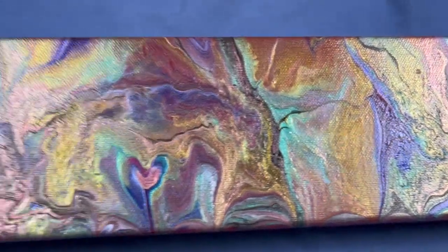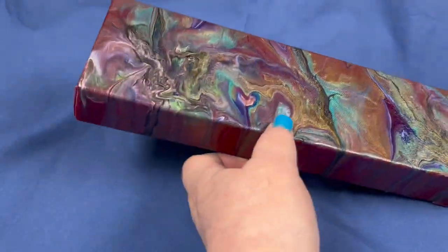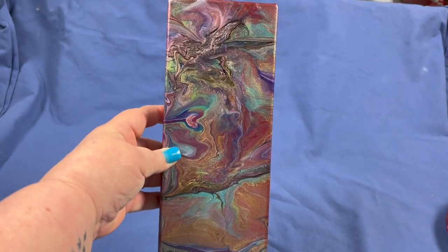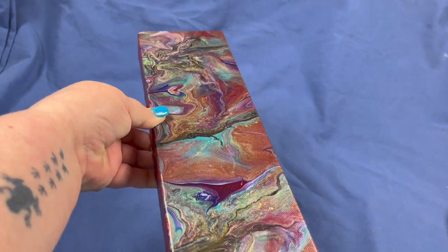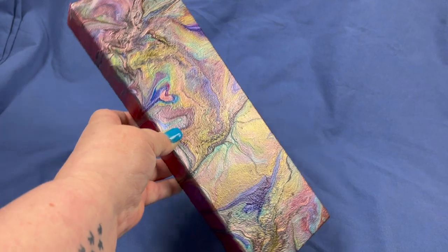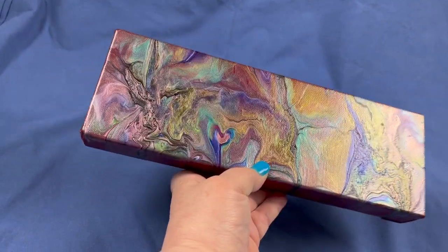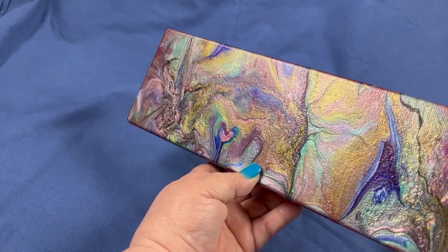But even though it lost its composition, it's still pretty. It'd be pretty cool hanging on the wall with those colors. Look at it. Hanging in a spot where the sun would hit it. Oh my gosh.